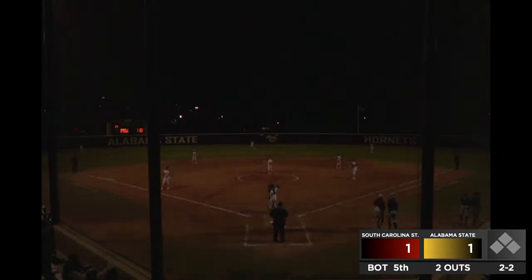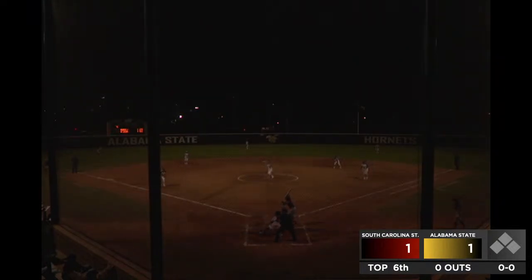And back here in Montgomery for Game 1 of the HBCU Celebration Classic. Alabama State and South Carolina State are tied at 1 as we move to the top of the 6th inning. And the first pitch by Greenlee is called strike. And the 0-1 is fouled back. Strike two.